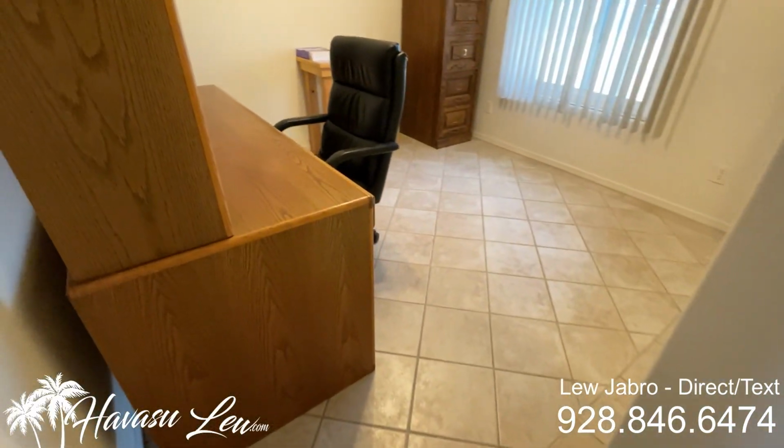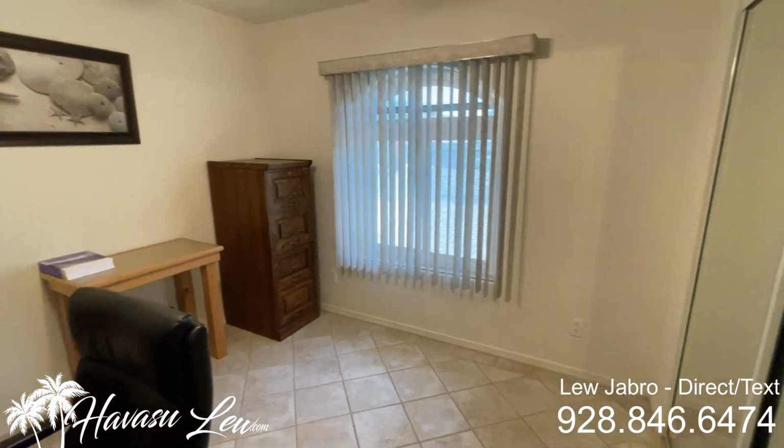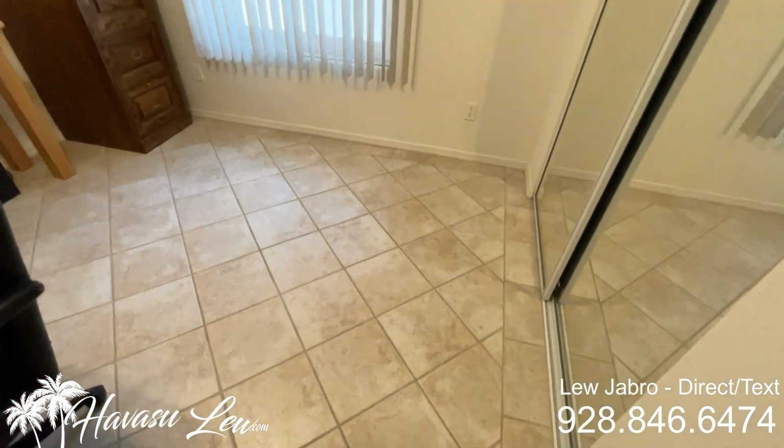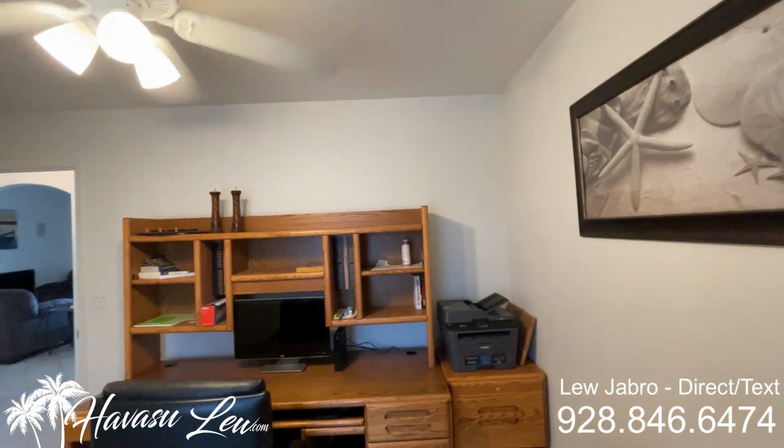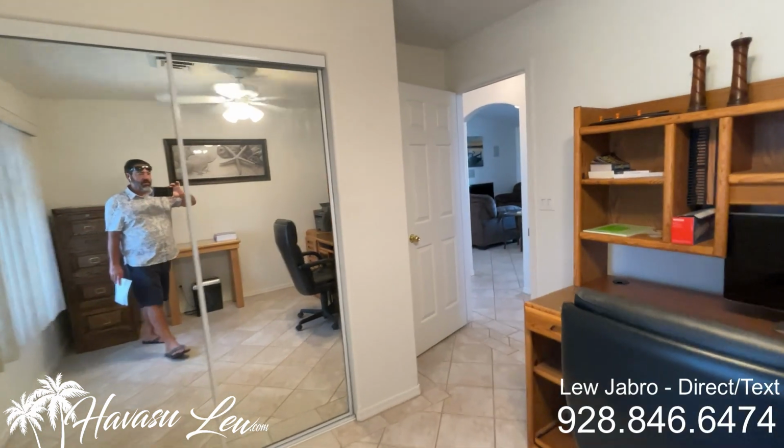All right, you have bedroom number 3, also at the front of the house. Being used as an office right now. Double slider for your closet.